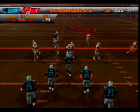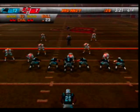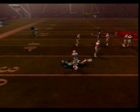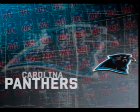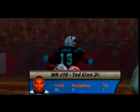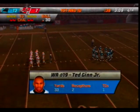Third and seven coming up here. Ball on the 23-yard line. The Bucs come out in a nickel package. One back. With the throw, complete to the wide receiver, Coldclaw is there for the tackle. This is good communication between a quarterback and his receiver to keep the chains moving. They know where the first down marker is, and they recognize the type of coverage the defense is playing. The ball is there, and so is the catch.